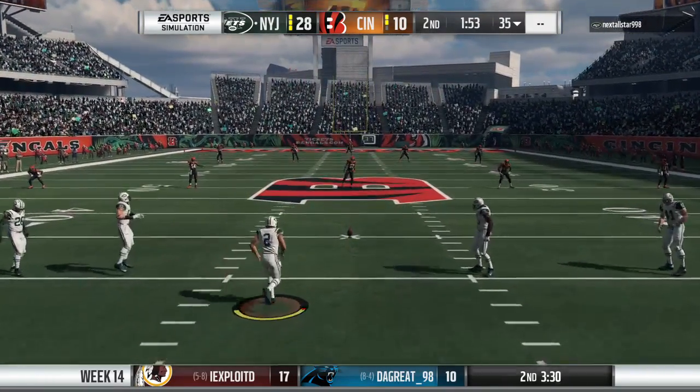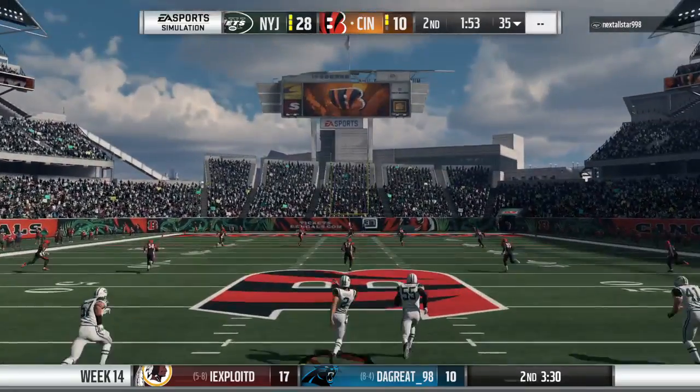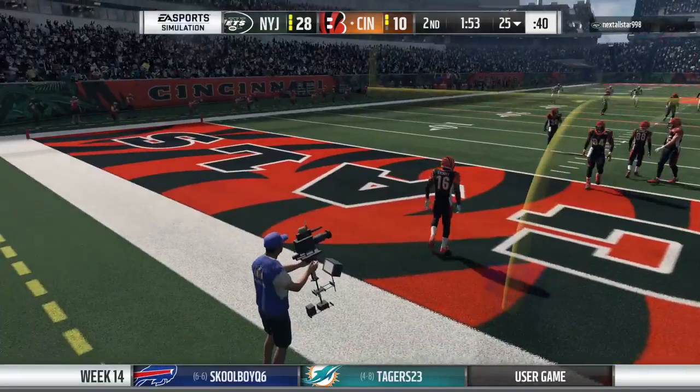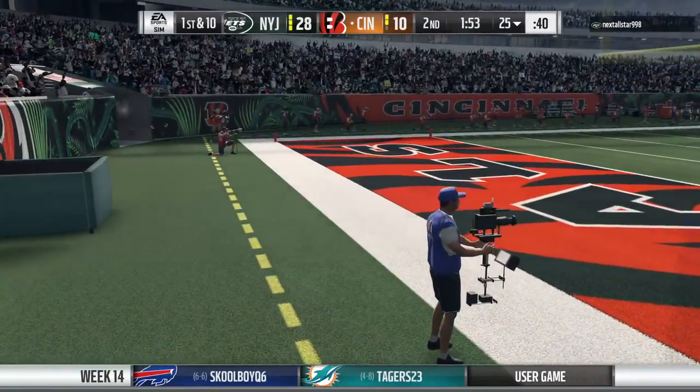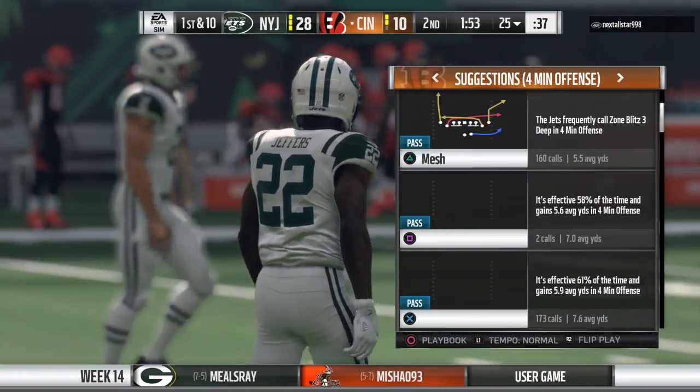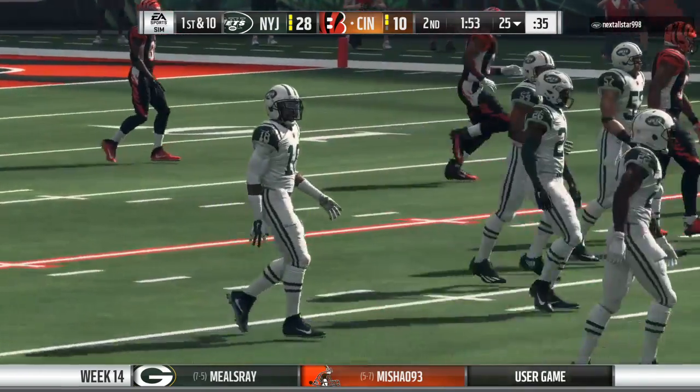Out is the kickoff unit as they run up and send this one away. And this will not be returnable. It's out of the back of the end zone for a touchback. And out now, here come the Bengals. And they're coming off a 3-and-out, my friend.